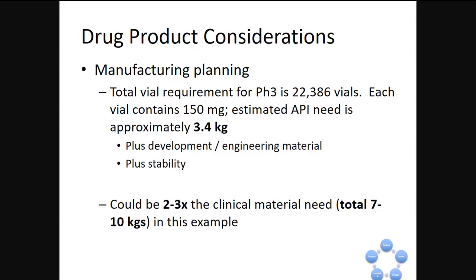Then we add in development, any engineering that we may want to do. For example, we would take a process to a new contract manufacturer, and we would want to run a trial run to make sure that they can do this process successfully. That material is generally discarded. And then we have stability. Stability helps define the expiry requirements for the product. Again, that is just testing requirements, not even material that would end up in a human. So there's a lot of waste, maybe the wrong word, but product that's not used that we have to consider.